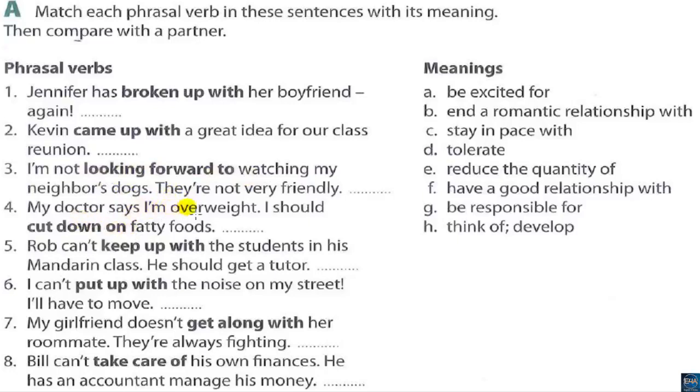4. My doctor says I'm overweight. I should cut down on fatty foods. Fatty, from fat. Fatty foods. Cut down on. E. Reduce the quantity of. Decrease the quantity of. I should decrease the quantity of fatty foods. I should reduce the quantity of fatty foods. So number 4, E.